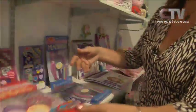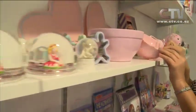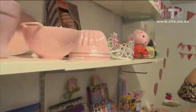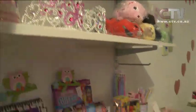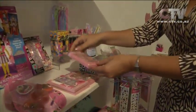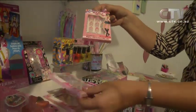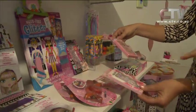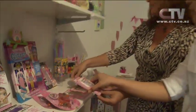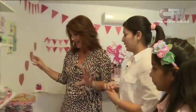Gorgeous. And look, you've even got cookie cutters up here. Beautiful little baking things for the little ones. Oh, isn't it? Wow, check out those tiaras. And I forgot to show these last time. Look at all these beautiful nails. And these are quite easily put on? Yes, because there is also the gum for them. I think you get the gum with it as well. How gorgeous, hair extensions. It's just the most beautiful shop for girls.